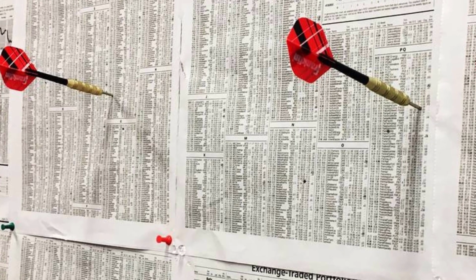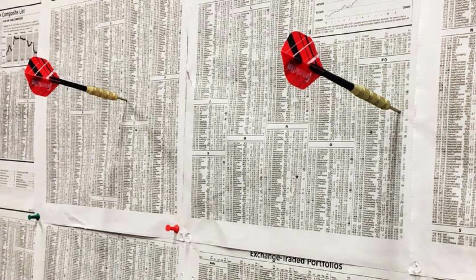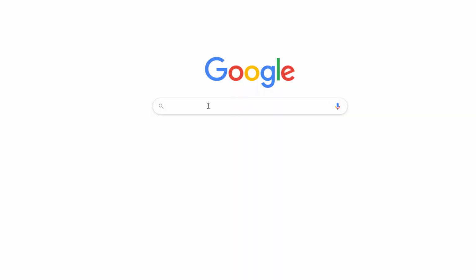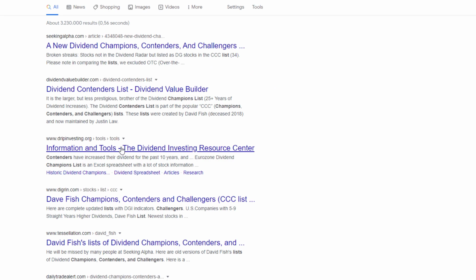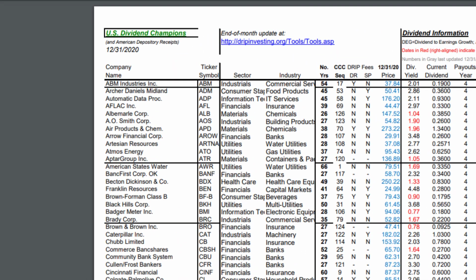The first step is to generate ideas and find dividend stocks. Sounds easy enough, right? But with so many stocks out there, where do you even begin? A great way to start as a dividend investor is to look into what is called the Champions, Contenders and Challengers list. This great research contains all US dividend stocks that have raised their dividends for at least 5 years.